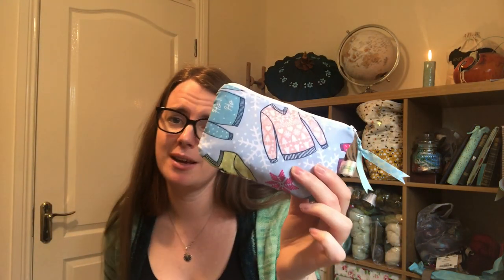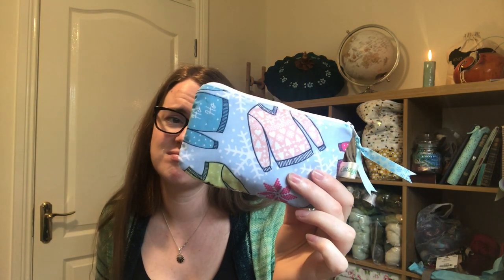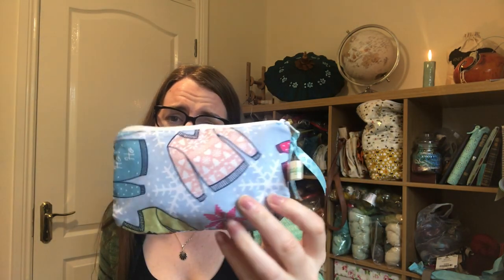This little notions patch comes with the bag. It's so pretty. Cottage Number 9. Thank you so much, Terry. She gave it to me. She's just a fabulous person. I love her so much.